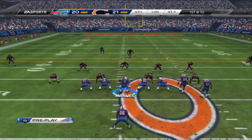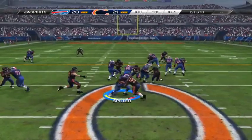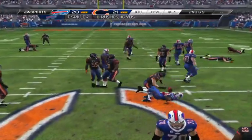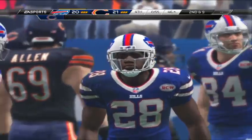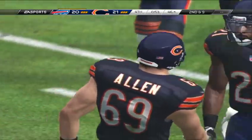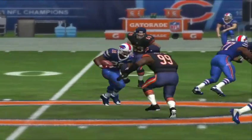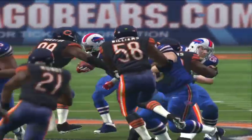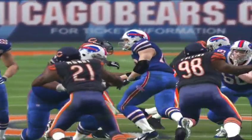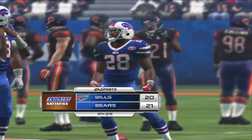Bills have saved all three of their timeouts for here in the fourth quarter. C.J. Spiller taking it up the middle. That was a good idea that time by the offensive coordinator. Trying to go with the run game here in the fourth quarter when they're only down one score. Defense was ready and stops it for a short gain. The Bills signal for a timeout. They have two remaining.